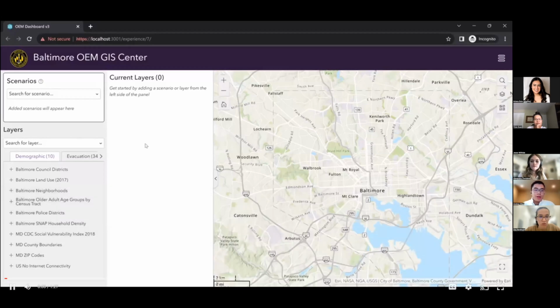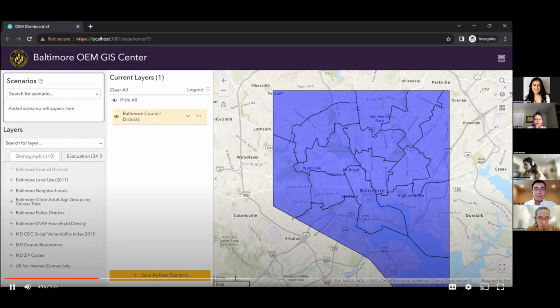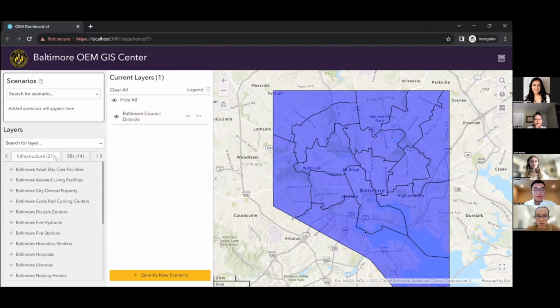So you can see on the left there, we have the capability to add different sets of layers. Here I'm adding the council districts layer, for example, which was one of the asks that OEM had. Clicking on that brings up more detailed information about the council member and their contact information. We can also look through different tabs and categories of layers. For example, here I'm adding the cooling centers layer from the infrastructure category tab.